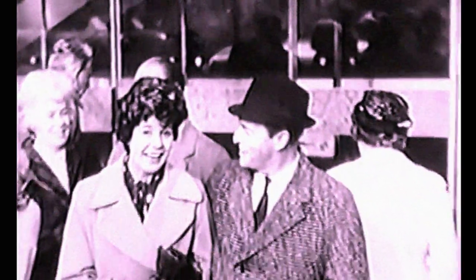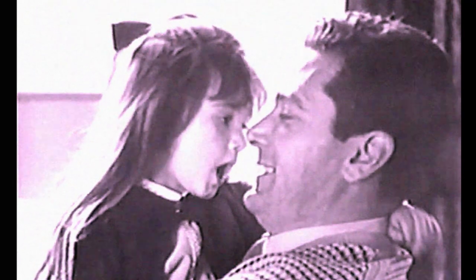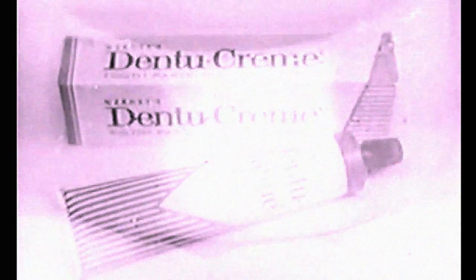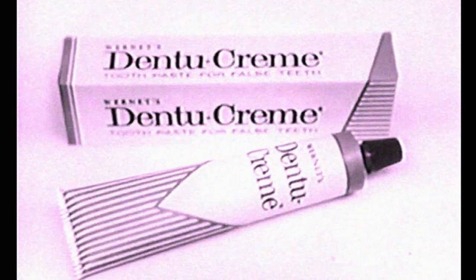Of the 35 million denture wearers in the country, many enjoy freedom from embarrassing denture stains and odor. Reason? Denture cream. Because it's used outside the mouth, denture cream can contain more powerful ingredients than family toothpastes. Denture cream cleans away embarrassing stains and odor as no family toothpaste can. Keeps dentures clean to give you freedom from denture embarrassment.